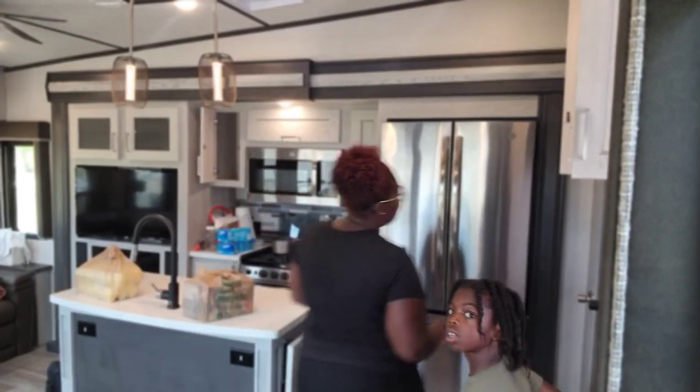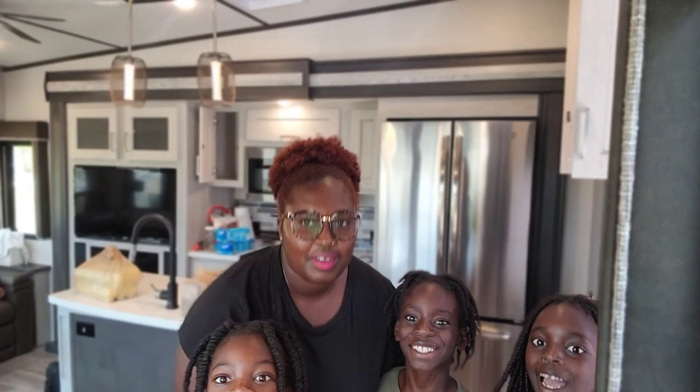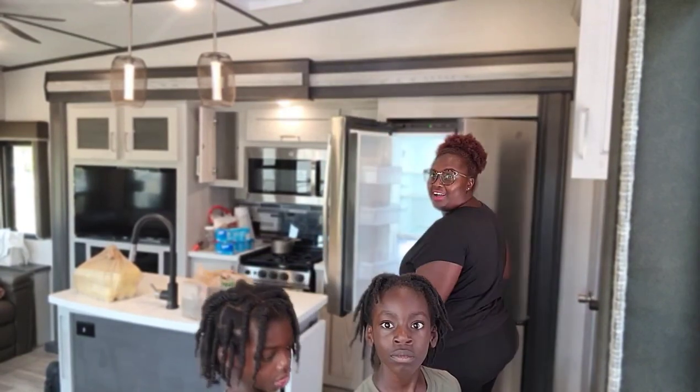So this is our first grocery haul. We ordered a bunch of groceries from Instacart because we are busy over here. Oh, the kids are over here. Come and show your faces. I ordered a bunch of stuff from Instacart because we are so busy packing. Anyway, the guy just brought it, so I'm gonna stock up the fridge. This is the first time I've bought this many groceries because I actually have a place to put it. So I'm gonna open up here and as you can see right now, it's all empty.